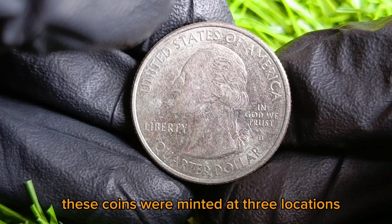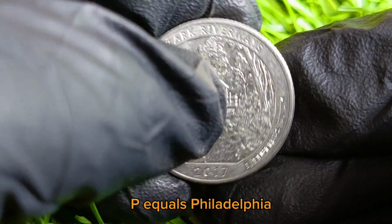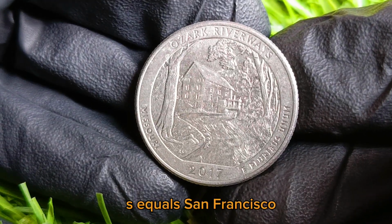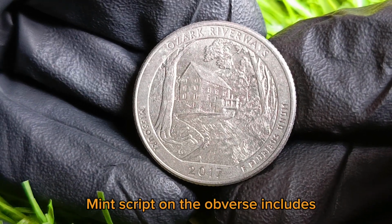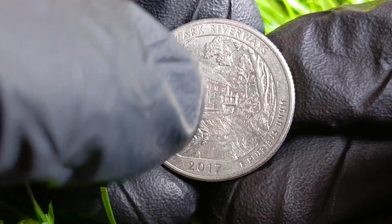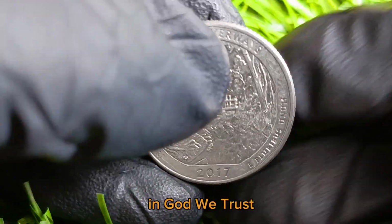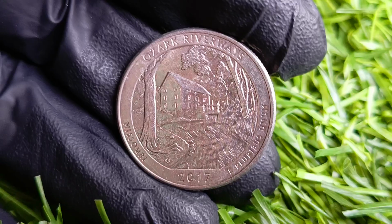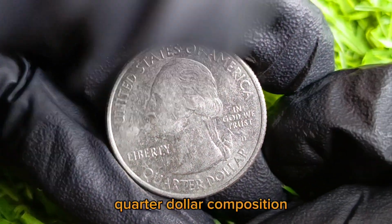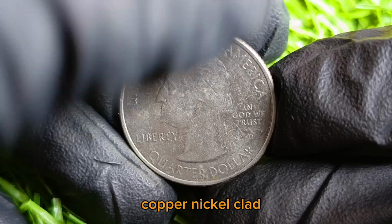These coins were minted at 3 locations. P equals Philadelphia. D equals Denver. S equals San Francisco. Mint script on the obverse includes United States of America. Liberty. In God we trust. Mint mark, P, D, or S. Quarter.